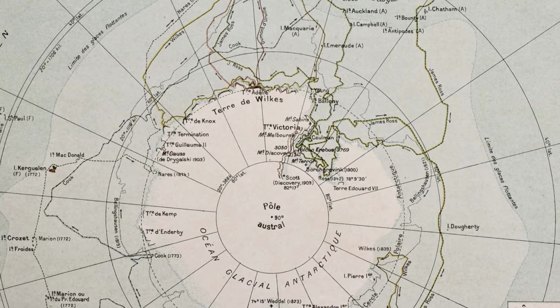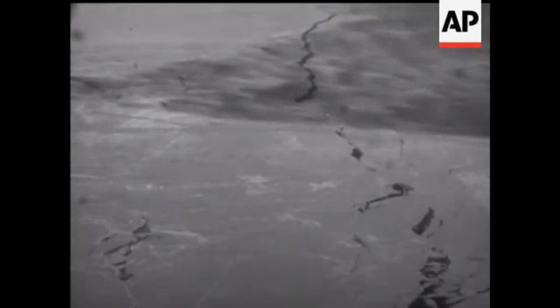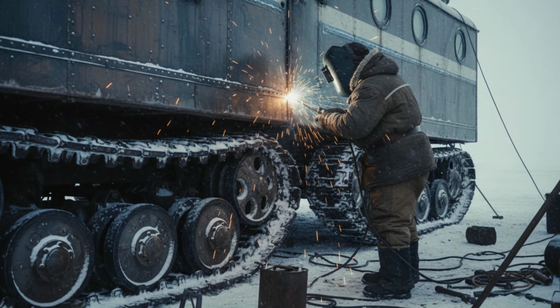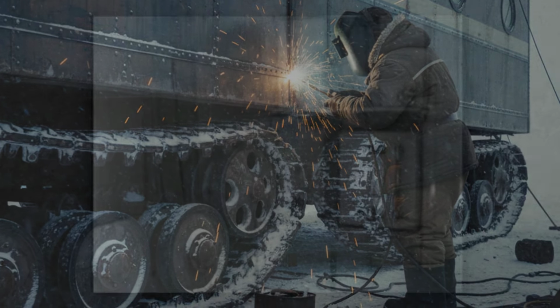In December 1962, a Kharkov-Chanka broke through a hidden crevasse during a trans-Antarctic crossing. The front module hung over the void, but the crew escaped and managed a complex recovery. No one was lost, and the vehicle returned to service after repairs, a testament to both design and determination.